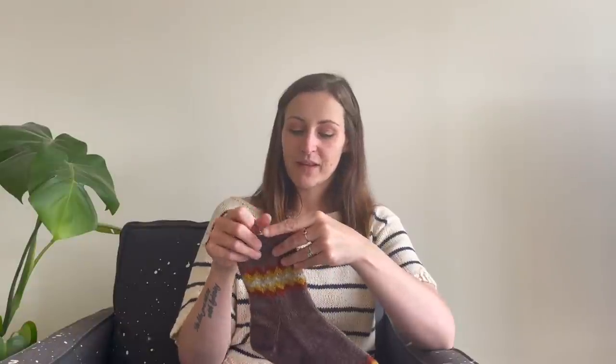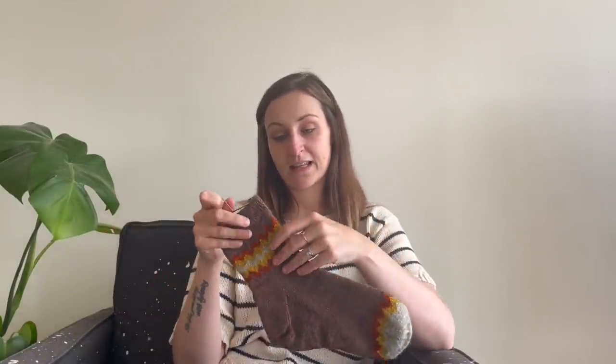I think they are quite a unisex sock, and if anything, they slightly lean more towards the masculine, which I really, really like, because I quite often find it difficult to find sock patterns that I want to knit for my husband or for my dad. And my husband really, really likes these, and I think they're so versatile when it comes to colour choice.